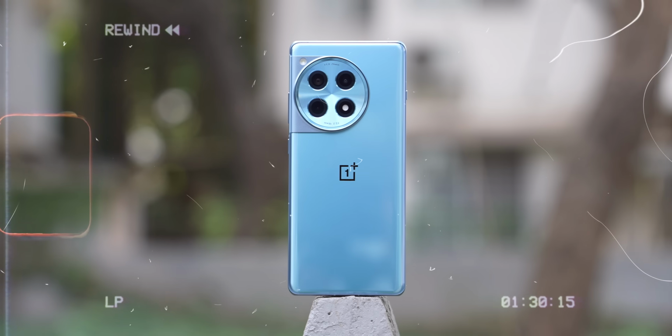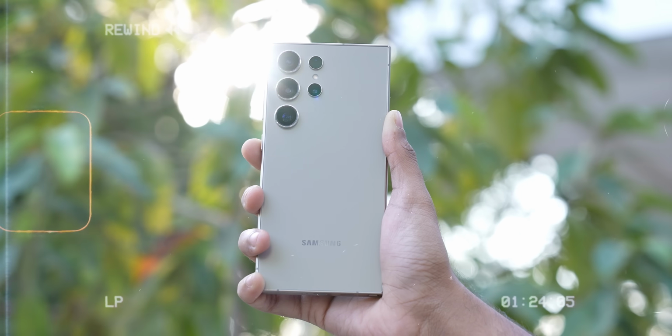From the OnePlus 12, the S24, the S24 Plus, the S24 Ultra. This month has been crazy in terms of phone launches, and I'm just taking the names of a few phones that have launched in January. And you know what? February is looking equally exciting, if not more.